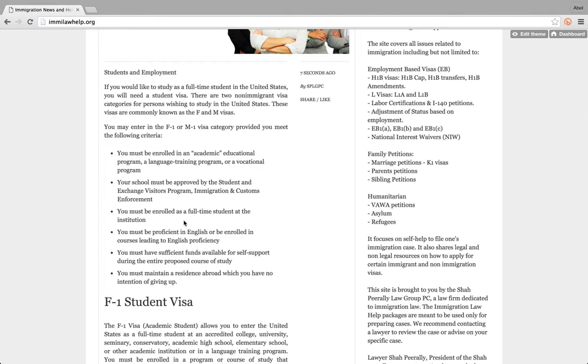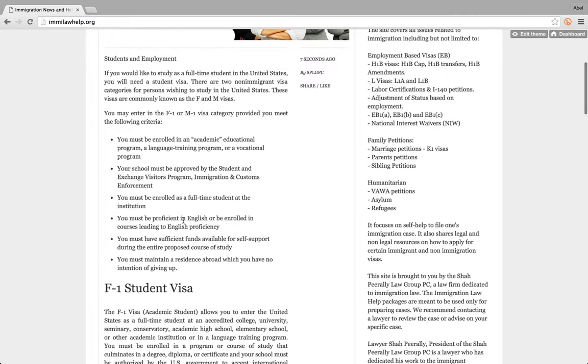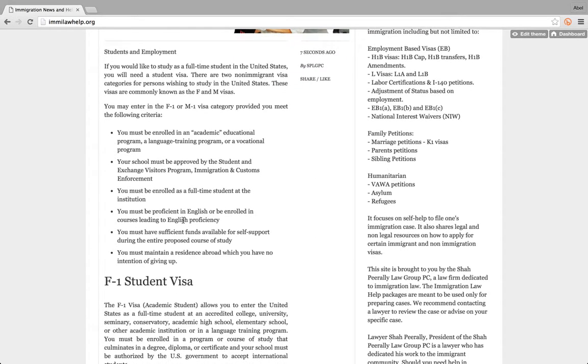You must be enrolled as a full-time student at the institution. That means you promise you're going to go to school on a full-time basis. Well, full-time doesn't mean 24/7, but it does mean a certain number of hours, and your DSO, which is a designated school official, will give you more details. You must prove that you have proficiency in English, or enroll in courses to study English in order to move forward for your other degrees. So you need to prove that. You must have sufficient funds to support you during the course of study.